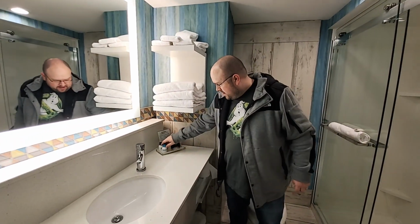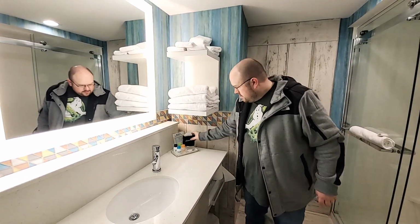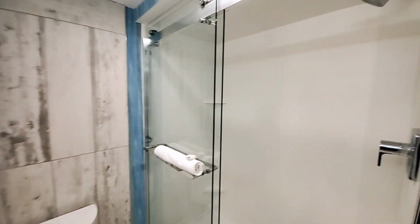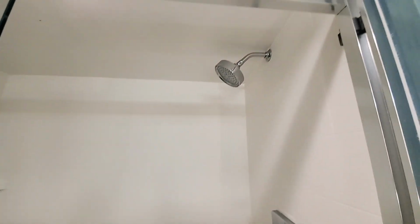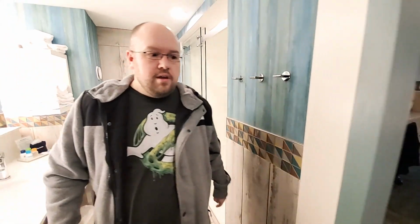You got your amenities right here: shampoo, conditioner, and then you have your cosmetic towel, which we always like. And on this side here, you got the showers. There's a shower stall. I'm not sure if they have tubs here or not, but this one comes with the shower stall here. Looks like a pretty good size though. Yeah, it's nice. And then we're gonna walk back out in the room here and show you the rest of it.